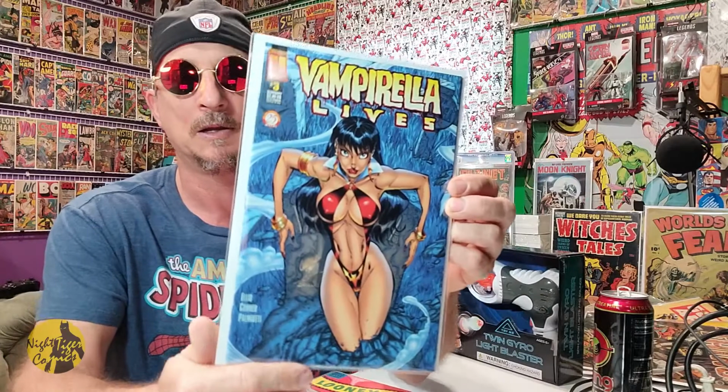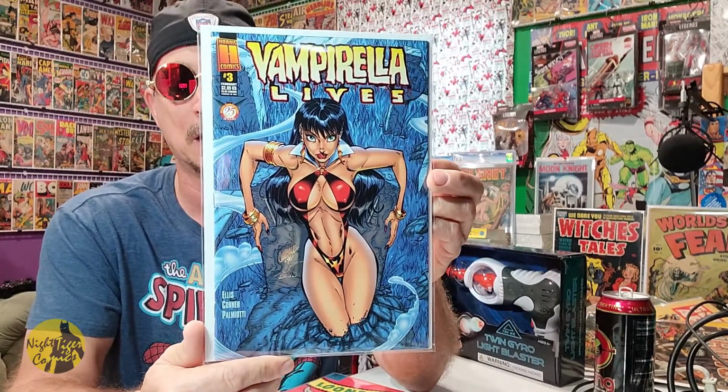Now, I told my wife I bought this. She told me no Vampirella books in the house, please. So I did pick this one up. I'm probably going to do a trade if anybody wants to trade for this. It is Vampirella Lives number 3, Harris Comics, and it's a J. Scott Campbell cover.